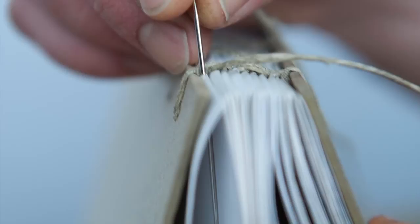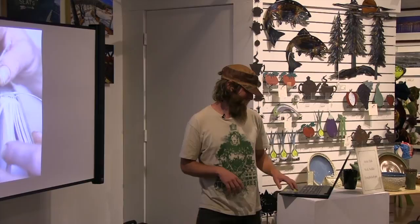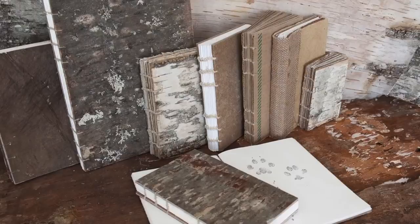And bookbinding has become really fun for me. I use sketchbooks a lot. The sketchbook is a big part of my creative process. A lot of my ideas and thoughts end up getting jotted down and thrown into these sketchbooks, and it's like an external brain for me. So making them from the landscape has become pretty fun, pretty rewarding. I've been using bark for the book covers themselves.